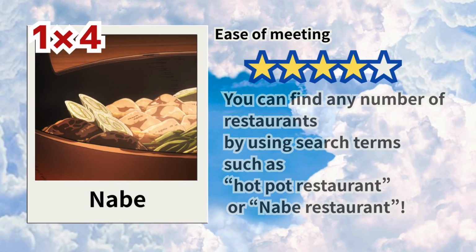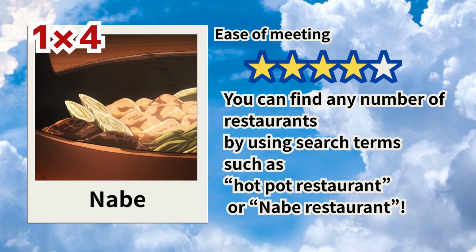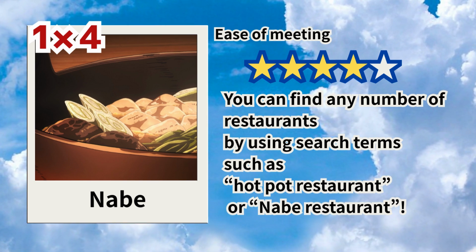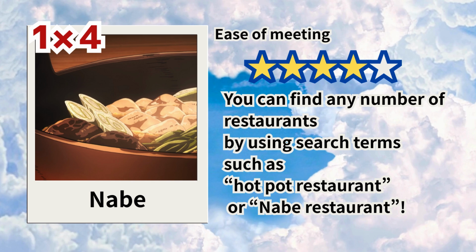There are also a number of restaurants specializing in hot pot dishes, and many Japanese restaurants and izakaya have hot pot menus. Use the search terms nabe and hot pot.